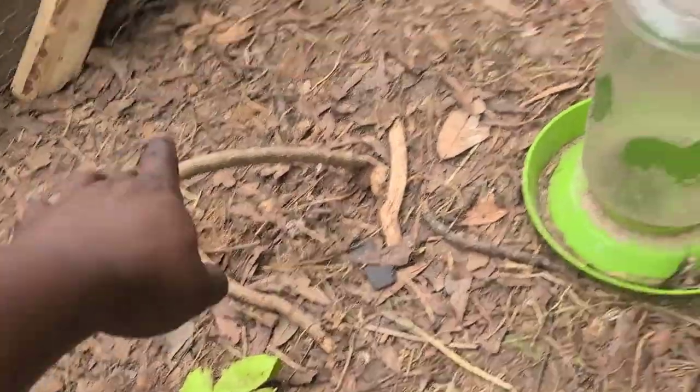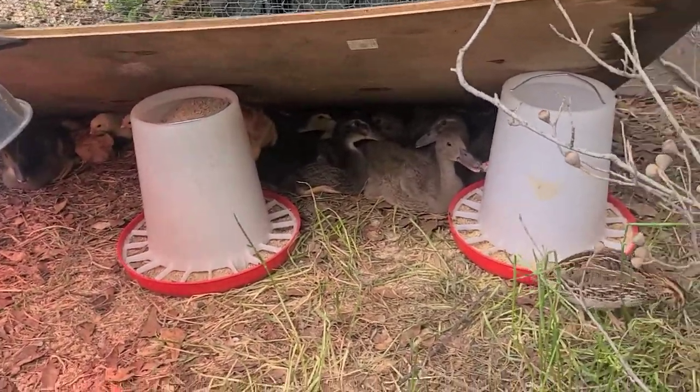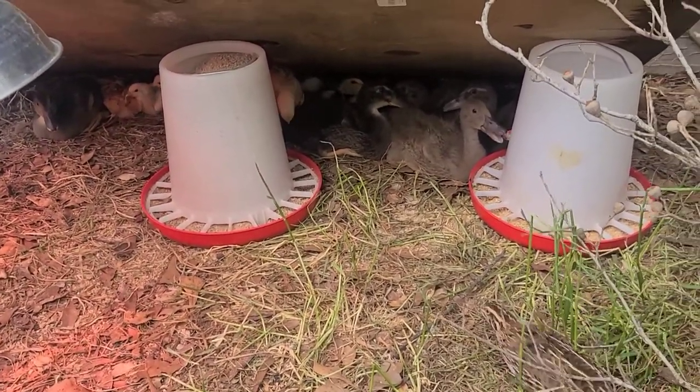That's like a little perch for them to sit on. They like to sit and perch on top of the little roof I have there for them. That's a little shelter I built, a little lean-to, to kind of keep them out of the elements, keep their food dry. Later on, I'm gonna build a nesting box.